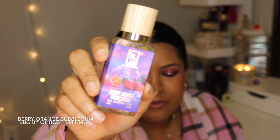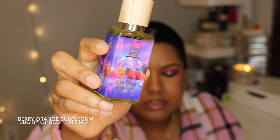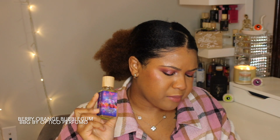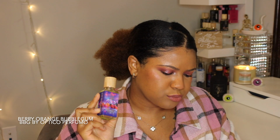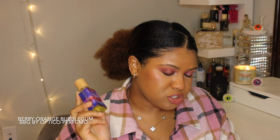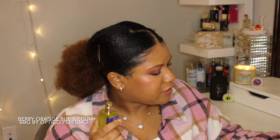Okay, so this next one that we're going to talk about is Berry Orange Bubblegum. This is an inspiration of BBG by Optico Perfumo. And it's classified as a gourmand. The notes are bubblegum, orange, and strawberry. This is such a fun scent. Such a fun scent. I'm so glad that I grabbed it.